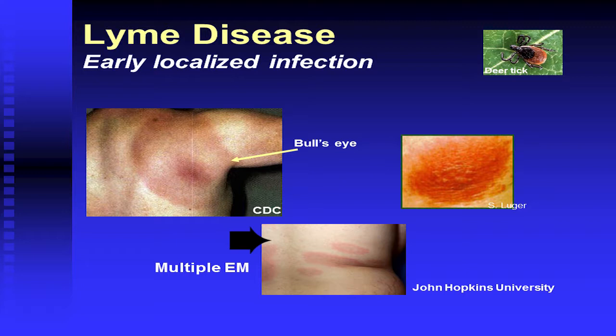You can also see multiple erythema migrans. In other words, multiple sites of bullseye. See all these bullseyes here? That is because this particular patient became bacteremic, meaning that the Lyme bacteria got into the bloodstream and then caused these multiple bullseyes. It's still early disease, it's still very treatable, but you may see more than one bullseye from a single tick bite. So it doesn't always have to be one bullseye at the site of the tick bite. It could be multiple because the bacteria has now become disseminated.